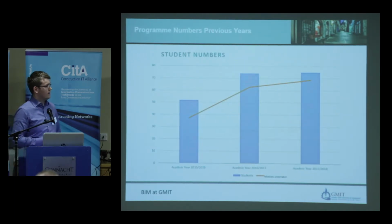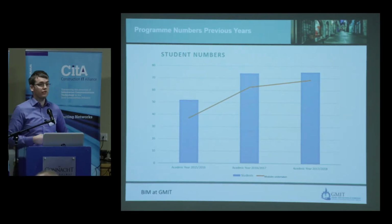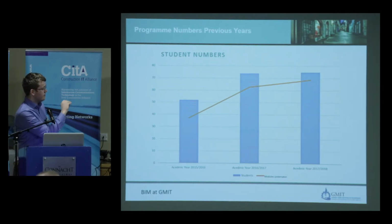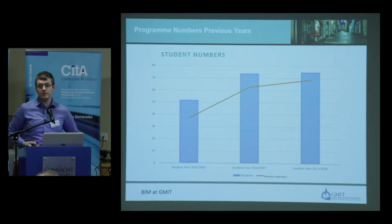I suppose this is just an outline of the numbers that we have on the program. We started off with about 51, 52 people, and you can see it has gradually gone up, but I suppose that wasn't a good representation of how good the course is doing. So this line here is telling you the amount of people who have registered for modules. So the orange line is showing that we're progressively getting better, and that also indicates revenue is going up as well. So the main reason for that is we're getting more full-time students on board.